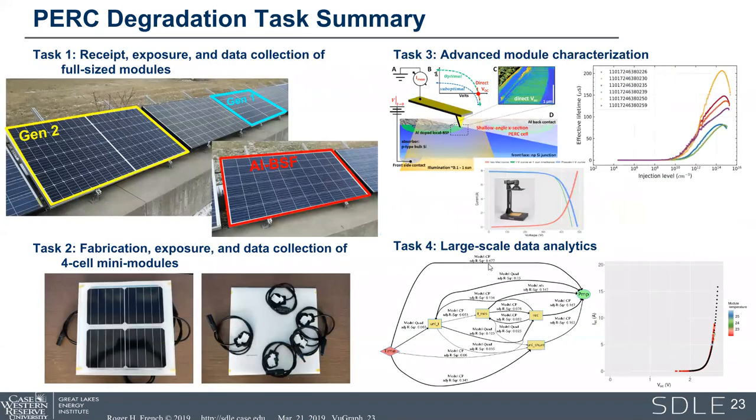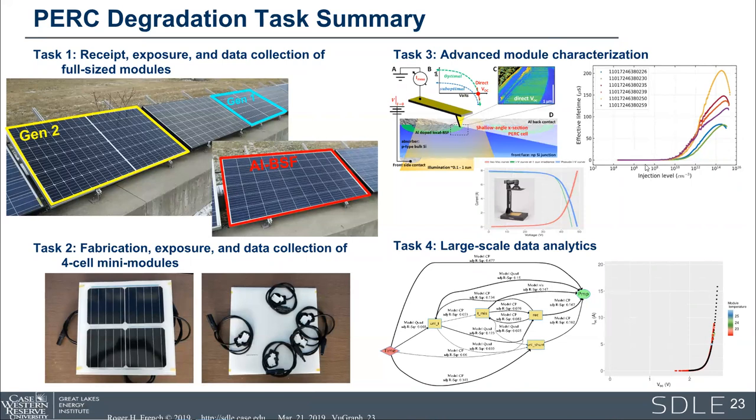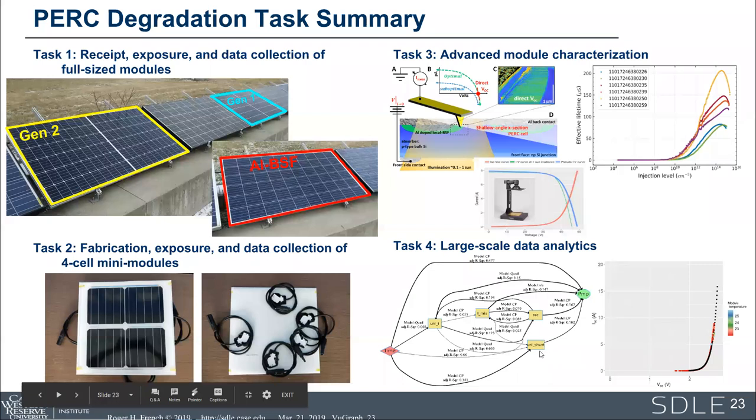So to accomplish those goals, we have four main tasks. One is to test full size modules, 60 or 72 cells. We have mini modules that have 4 cells, which can be measured cell wise or as a full module. And then we have advanced module characterization, specifically at UConn and UCF, which you'll get an overview of later. And we perform large-scale data analytics through stepwise accelerated exposures and on outdoor systems.